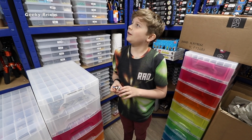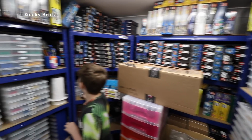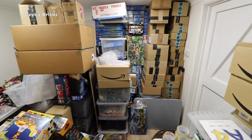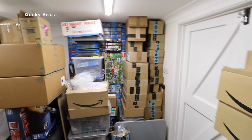It's a lot. I mean, there's a lot of stuff up here I've collected over many, many years, to be fair. Like I said, this section we're looking at here is Bricklink. So this is stuff that is for sale. Over this side is mainly my own stuff. Obviously over here there's going to be some Bricklink stuff as well.